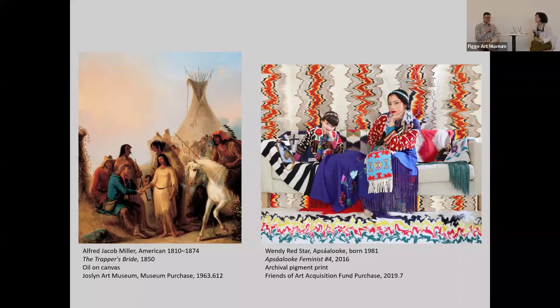I would say this is probably my favorite pairing that you did. This is so powerful. And even more so because, to be honest, The Trapper's Bride is one of the most complicated paintings in our collections. It's the painting about which we get the most mixed reactions. It's imagery that is definitely deep into a colonial, patriarchal society.